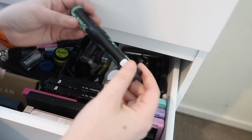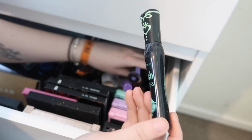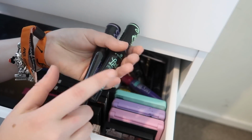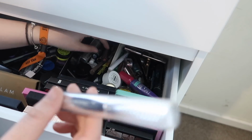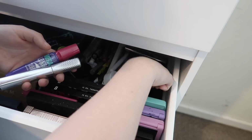Next up, I've got my favourite mascara ever. I do also have another one of the Essence ones over here, but I prefer the green one over the purple one, so these two are really, really good, and they're so cheap as well. Next, I've got Fibre mascara. I just have some other little bits. I've got this Sunkissed mascara. This is good as well, once again was gifted.